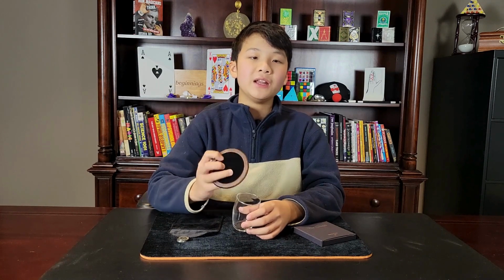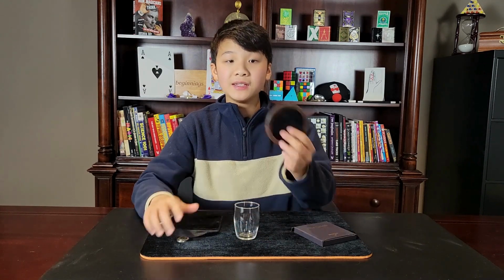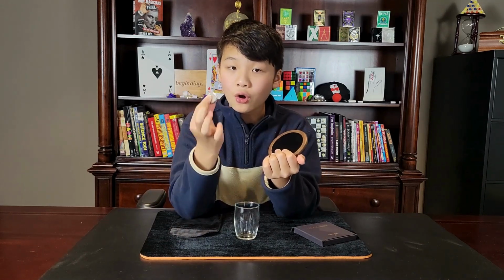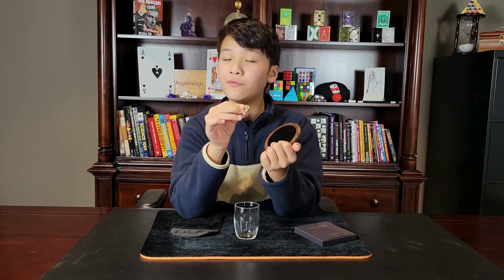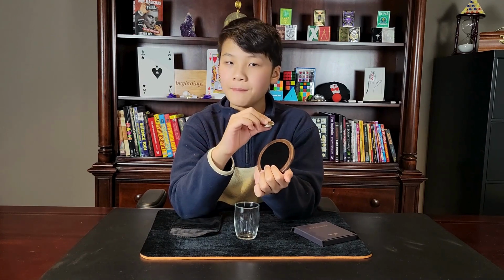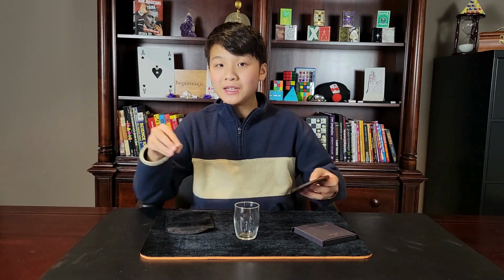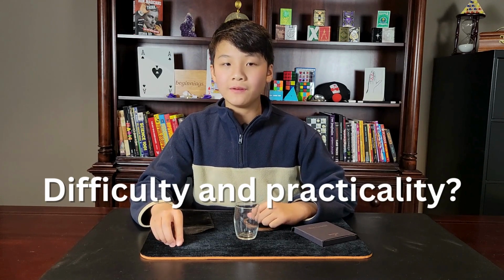The circumference of the rim doesn't have to be, again, an exact match for the coaster. However, the spectator can't examine everything at the same time. If they're examining the coaster and all the coins at the same time, it's very possible that they do notice the method unless you do ditch the one gimmicked coin. But if all of them have the gimmick or property naturally, they can't examine these at the same time, if that makes sense. Let's talk about the difficulty and practicality of the effect.